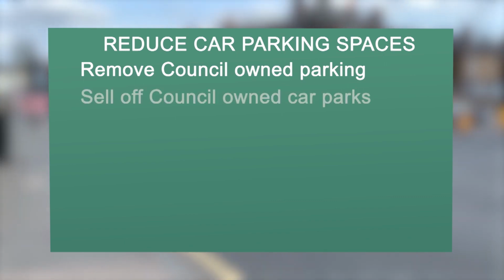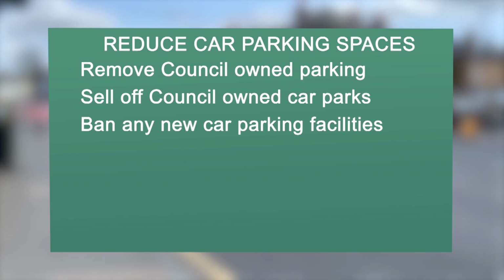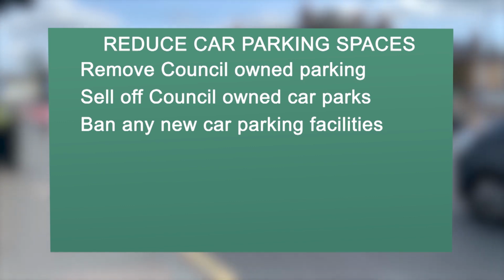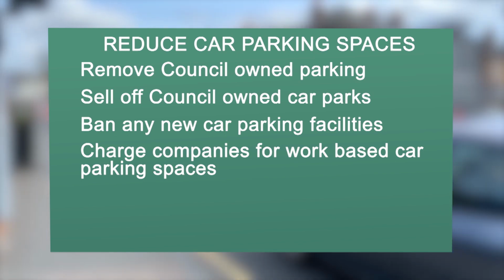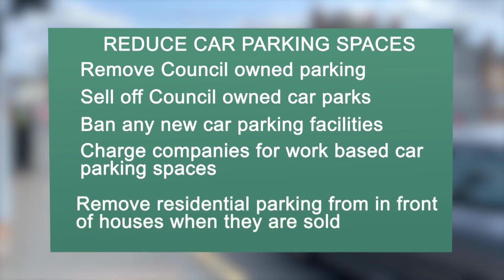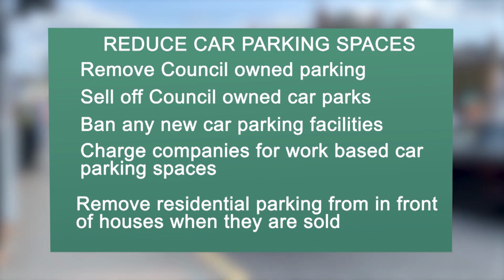buildings, including schools, sell off all council-owned car parks, ban any new car parking facilities in new constructions, charge companies for work-based car parking spaces, and the most important measure would be to remove on-street residential parking from in front of houses when they are sold.